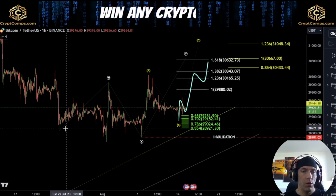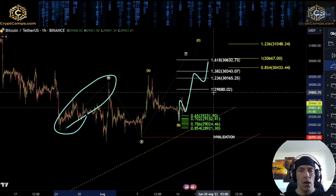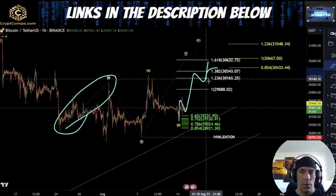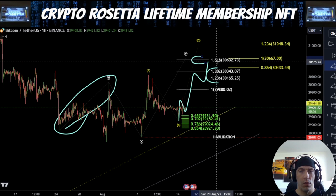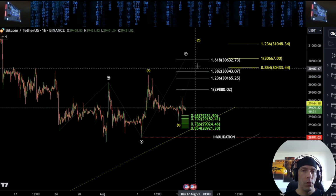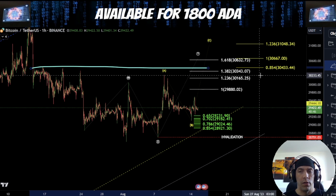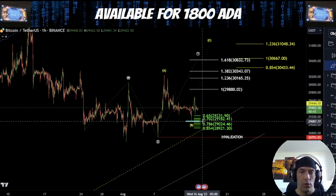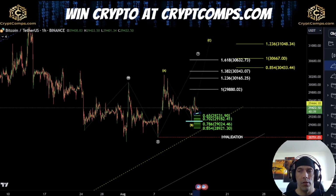Other areas of interest here would be in relation to this W wave over here, which is these white fib levels, which I would be looking out for this potential of coming back up here towards this 1382 to this 1236. If we do look to push up higher here, I wouldn't like to see this go much higher than this 1618, sitting at this 30,632, though a move up to the 1618 would make quite a lot of sense as looking to sweep some of these highs over here. So I'm going to be keeping an eye on this, that if we do continue to hold these lows here, we could potentially start to develop an impulse to the upside, looking to target out these areas, but it's too early to actually say for that.